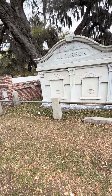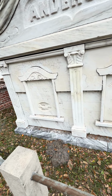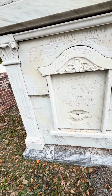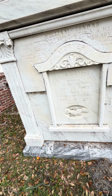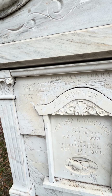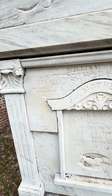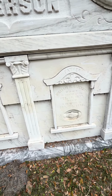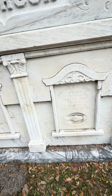It says Anderson. You'll see the hands here. Some people say that represents peace. Some people say it represents rejoining loved ones. This says Alethea Anderson, born in Appling County, Georgia, 1839, died in Brunswick, Georgia in 1904, rest in peace. And then on top of that, you'll see some wording, and it says something Conrad, born 75, and then died in 1906. Then over here we have Father William Anderson, born in Chester County, Pennsylvania, 1837, and died in Brunswick, Georgia in 1896. Thy will be done.